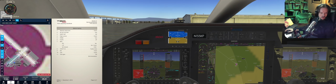I'm actually gonna bring up my audio panel here so I can hear it better too, because it was very low on my end here. So I'm gonna monitor that so I can see that you are actually hearing ATC. Not that I'm gonna be using them, but it's good to know that they're there.